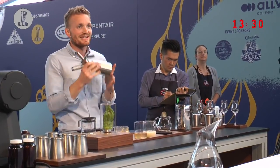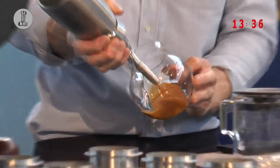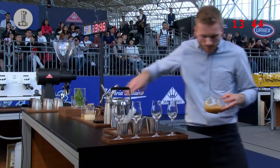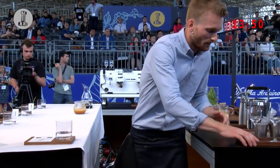So, what I've created here is 2 new flavors, cinnamon and blood orange. I'm going to serve you this drink at 30 degrees Celsius, because at this temperature, the flavors will be most pronounced.